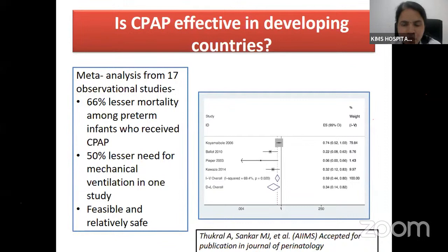This has also been substantiated from a meta-analysis of observational studies from lower and middle income countries. So the benefits of CPAP are not only for high income countries, but also for low and middle income countries where there can be lesser coverage with antenatal steroids. There may be a lot of babies who are outborn. Still, CPAP has been found to be associated with a two-third lower risk of mortality among preterm infants who receive CPAP versus hood oxygen, and 50% lesser need for mechanical ventilation.